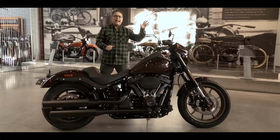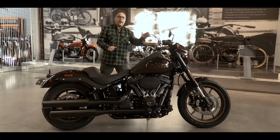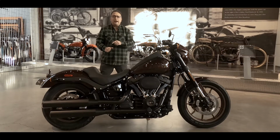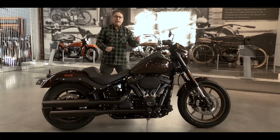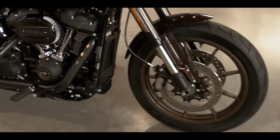Number 2, again, we're gonna stick with the performance. Most of the Softails have a 30-inch rake. The Lowrider S has a 28-inch rake in the front. Shortening up that rake means better performance, better handling, and you'll notice it with those inverted front forks and that front end. This is a bike you can throw around. I know because I've ridden this before on a racetrack.